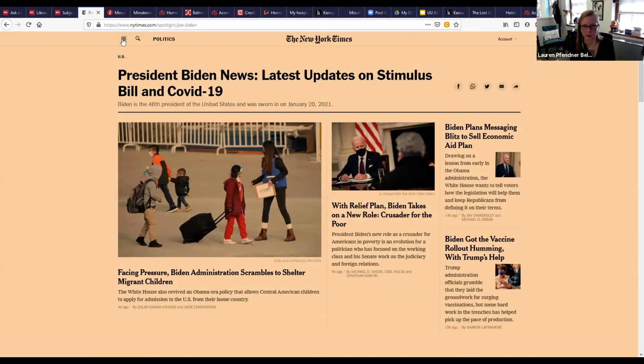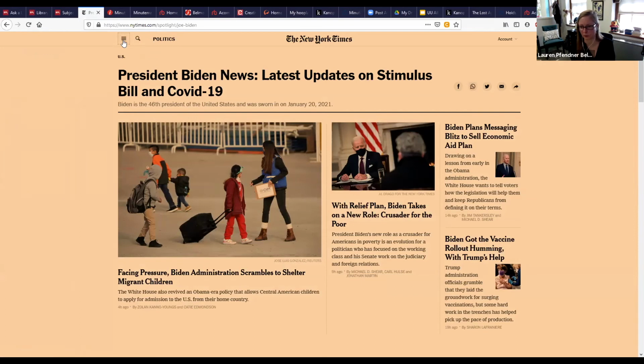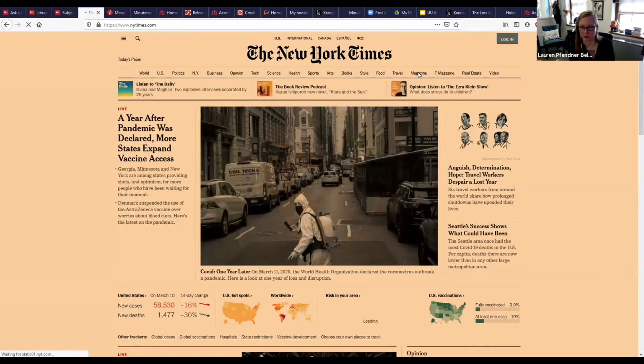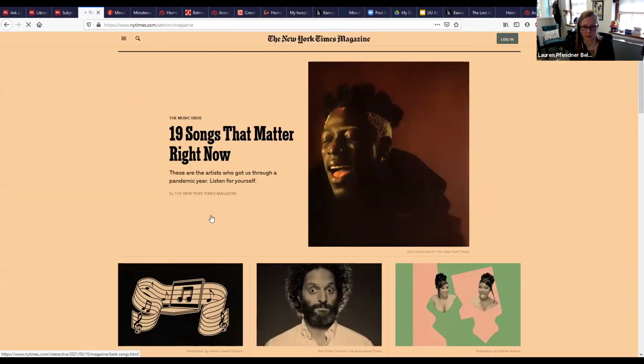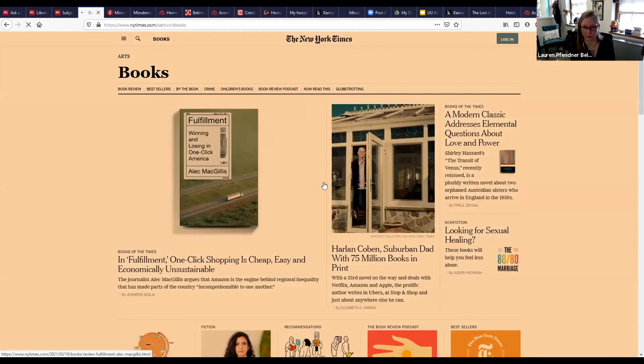You can always get back to the main page by going up here to what I call the hamburger, but it's really the menu bar. Go to the home page. You'll also see that the magazine is available as well if you're interested in the arts and culture sections, which is very popular. And of course, opinions, tech, science, health, pretty much anything. And if you're looking for the books, which is obviously our bread and butter at the library, you could also read any of the new book reviews.